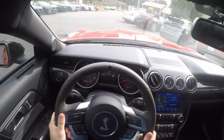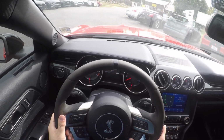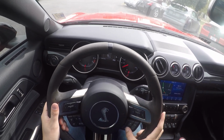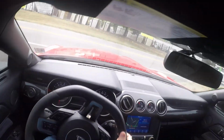This car also has adjustable steering. You're able to adjust that right here on the steering wheel. You have 3 different modes. You have normal, sport, and comfort. It also has an adjustable damper, so you have 2 settings. You have sport and normal. So we're gonna put all of that in normal mode right now as we go ahead and take this thing out.